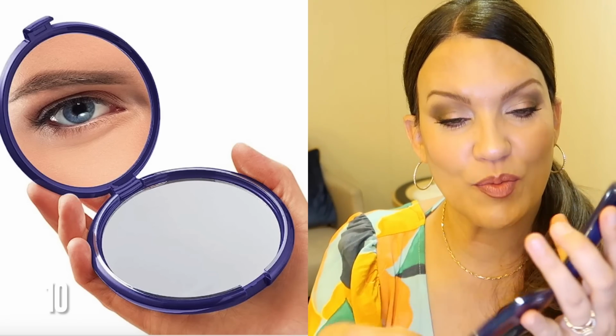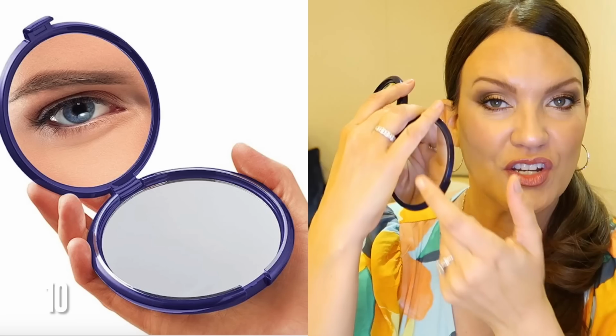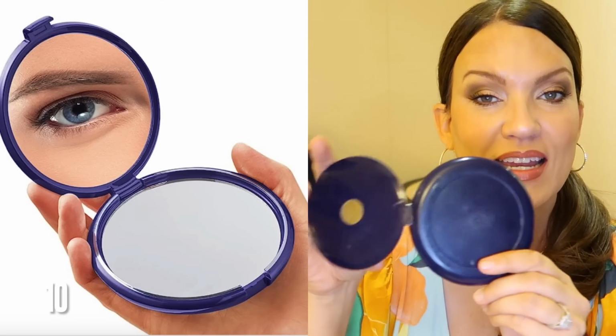I've shared it a million times. I will link this one down below. I don't want to blind you, but this has, I think, 10 times magnification and then a regular mirror on the other side. This is a really good quality magnification mirror. If you're one of those who will obsess when you see your face super magnified, don't get this. But if you can put this to good use to see your hairs when you're plucking or doing your eyebrows, things like that, this is a must-have for me, and I take this everywhere.